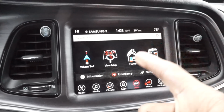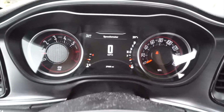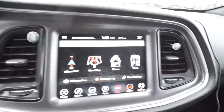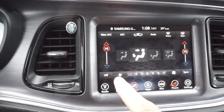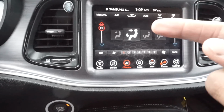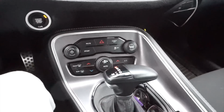I do actually like using this because it shows up here, and you can have it show up on here as well, which is great, and I love that. And then you have your phone settings and all your other stuff. And I will say, if you get the taser, that will unlock the performance pages for you. So that's another reason why I want to get the taser for this vehicle.